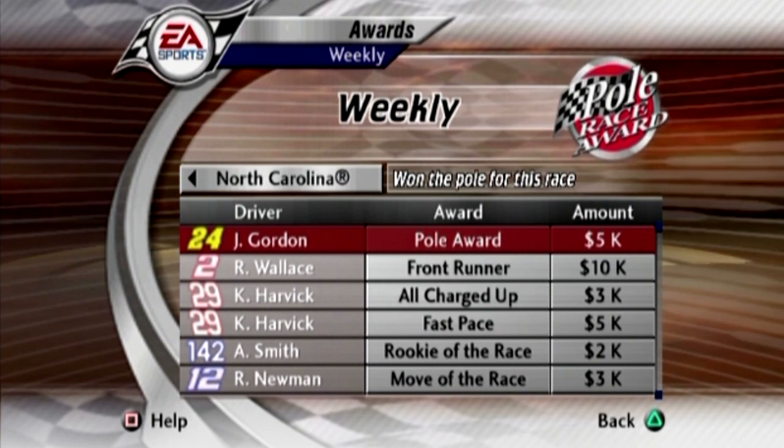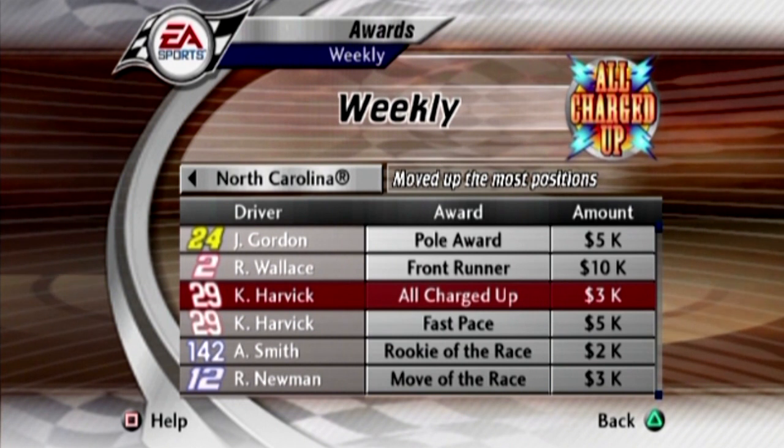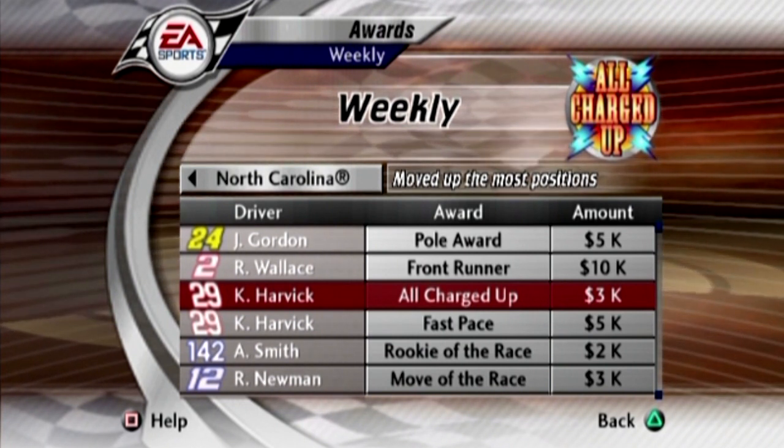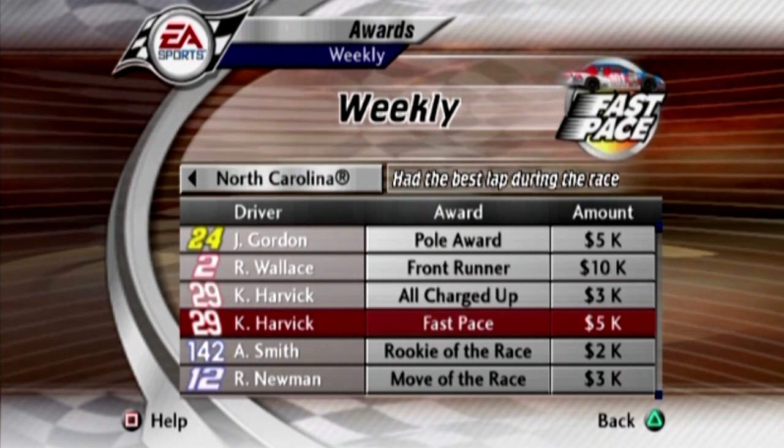Jeff Gordon with the pole award. Rusty Wallace led the most laps. All charged up, as I said, goes to Kevin Harvick, our Richard Childress teammate. Like I said, moved up from 35th all the way up to 8th place. He also had the fastest lap of the race, no surprise there. I mean, he had to be.